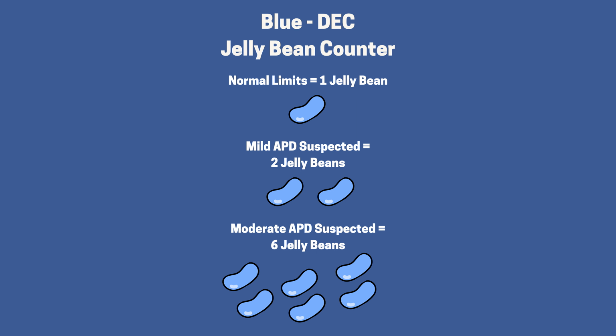Now let's add them all up. When a person had no concerns about auditory processing issues, there was one item ticked on this questionnaire. So if you see only one item ticked for the blue jelly beans, we do not think that blue jelly beans are a particular difficulty for you. The next one is 2 tick marks. If there are 2 items that seem relevant to you, then it is likely that you will show mild auditory processing test jelly beans as well.